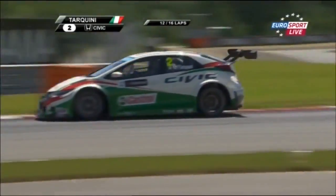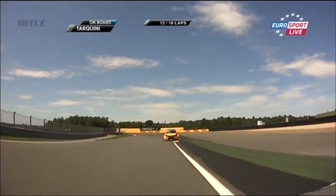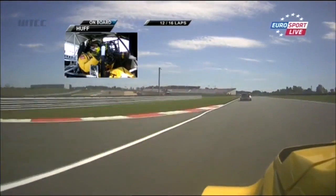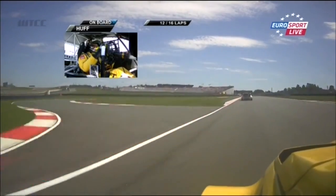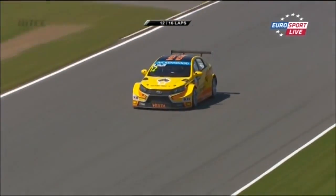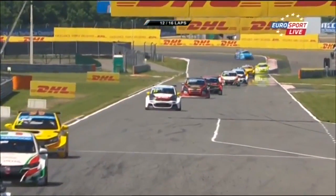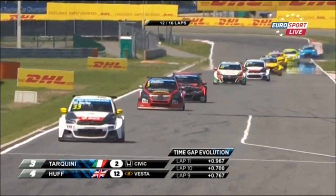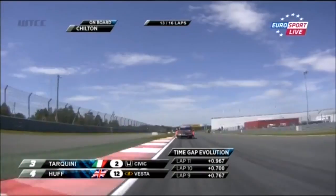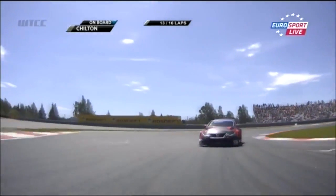Gabriele Tarquini may have the opportunity now to start to think about second place instead of third, as he closes on Jose Maria Lopez. Lopez's gap to Ivan Muller is now 3.1 seconds. At the line last time, Lopez was 1.3 ahead of Tarquini. Whether that remains the same, I'm not entirely sure. Rob Huff, 0.9 behind from 0.7, but again in the slipstream of Tarquini.